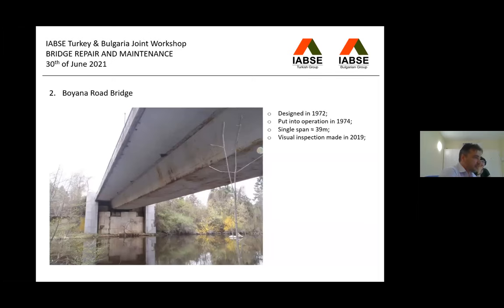This is a general view of the bridge. As I already said, it's crossing the small river. Here is a small lake inside the bridge. It was designed in 1972 and has been in operation since 1974. There's a single span of nearly 39 meters. And what we did is a visual inspection, made in 2019.